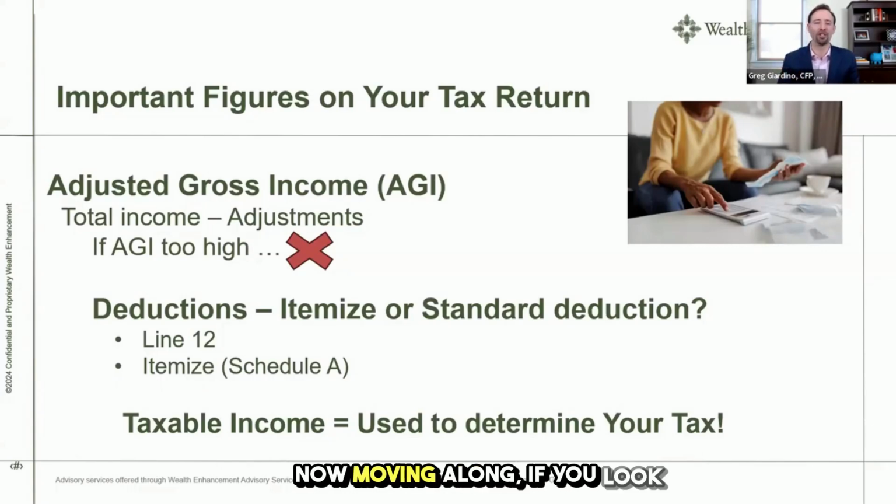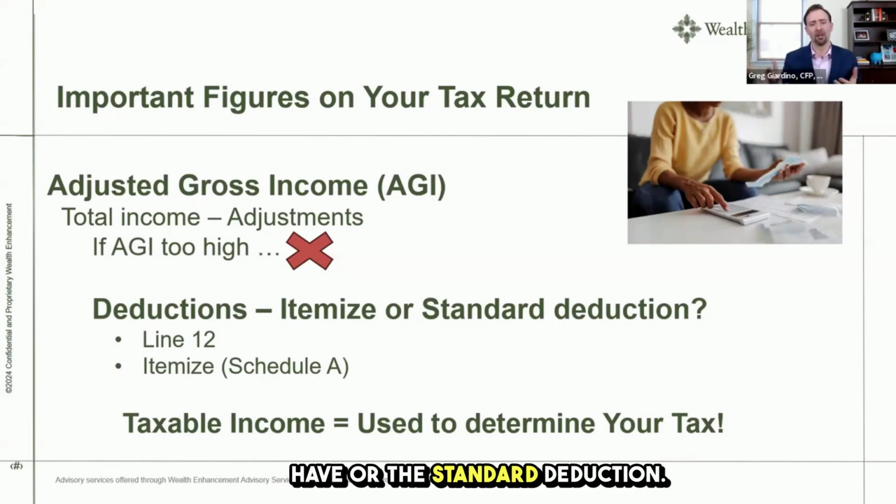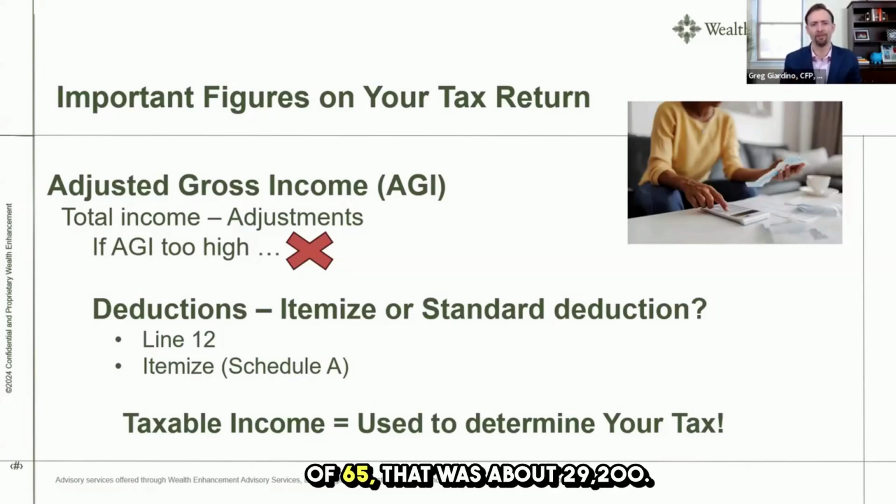Now, moving along, if you look at your tax return, if you look at line 12, you'll see what deduction you took for 2024. You could take the higher of one of the two, either the itemized deductions that you have or the standard deduction. Most folks may take the standard deduction. For married filing jointly under the age of 65, that was about $29,200. But for those that itemize and have higher itemized deductions, you could take those.